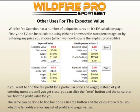Wildfire Pro Sportsbet has a calculator page implementing the EV method in a number of unique ways. First, we can calculate the EV using either a known strike rate percentage or by entering any price we choose. Now, when you want to find the fair profit of a particular price and wager, instead of just entering numbers until you get close to 0, you can click the 0 button and the calculator will find the profit value for you. The same can be done to find a fair price. Click the button and the calculator will tell you what the fair price is for any set of profit and wager values.